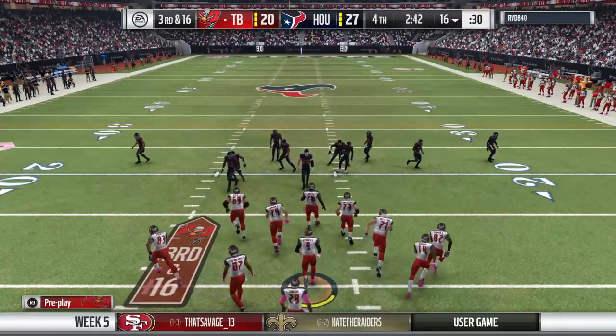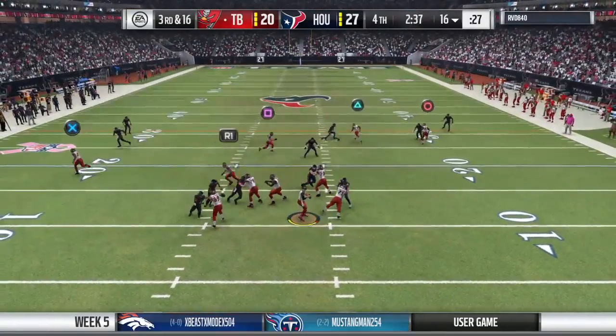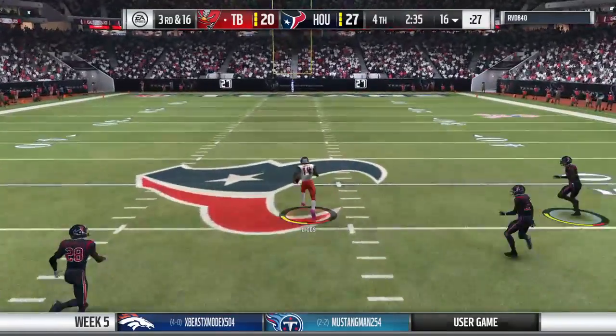And let's see what the defensive coordinator may have up his sleeve here to try to get this final last stand and win this football game. And he's able to find Diggs.